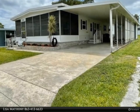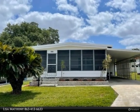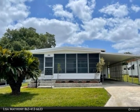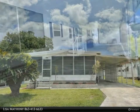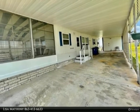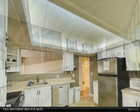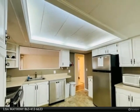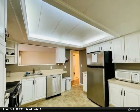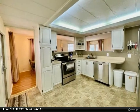Welcome home to this well-kept home located in the beautiful 55-plus community of Lakeside Hills Estates. Featuring 2 bedrooms, 2 baths, large Florida room and includes an oversized carport, plus an outside storage plus laundry room. Both of the bedrooms are spacious with vinyl plank flooring and have walk-in closets. The kitchen includes the newer stainless steel refrigerator, range, microwave and dishwasher.